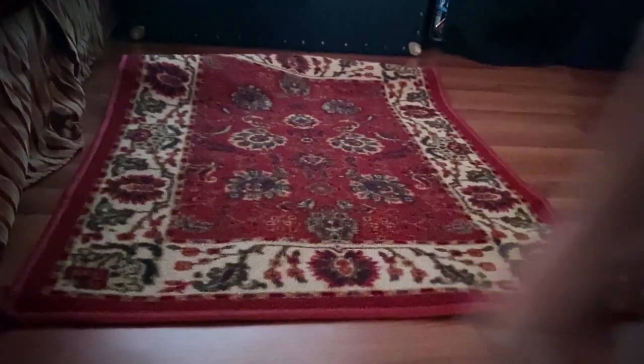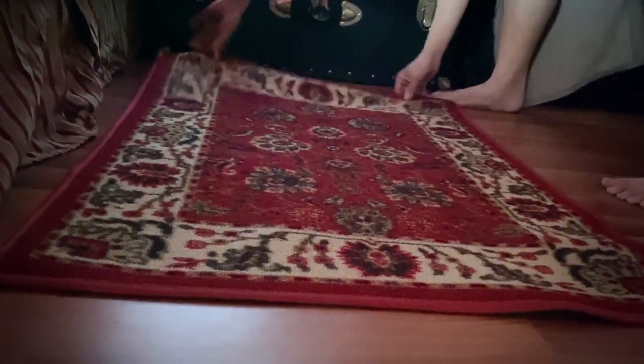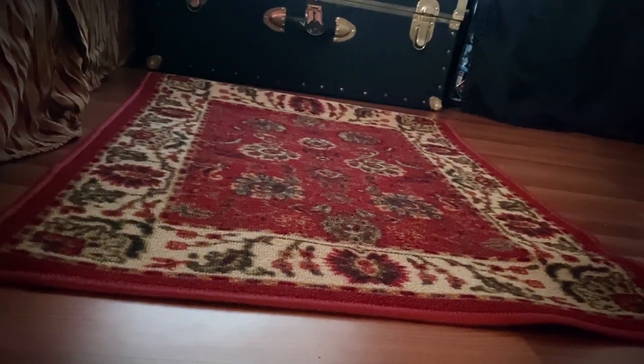I felt like something was missing in front of the toy trunk, so I searched for the smallest oriental rug that I could find, and I found this perfect burgundy one that now sits at the foot of the bed.